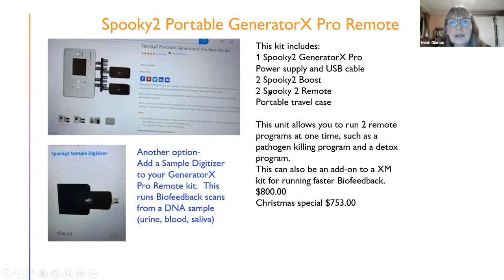And another option is to add the sample digitizer to your Generator X Pro remote kit. This could run a biofeedback scan using a DNA sample, urine, blood, or saliva. So that's another option for you as well.